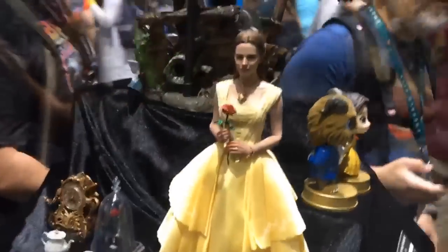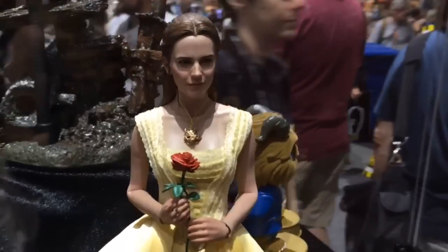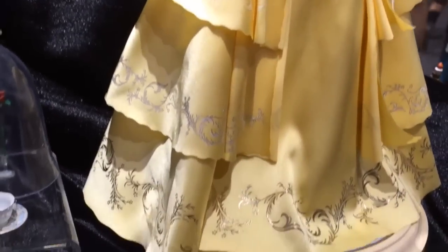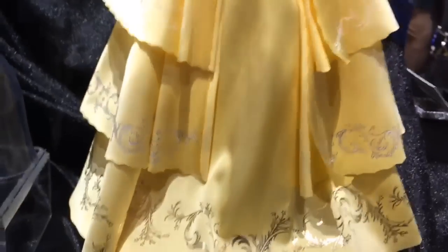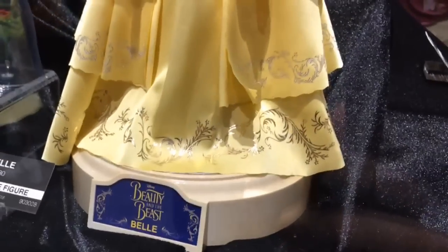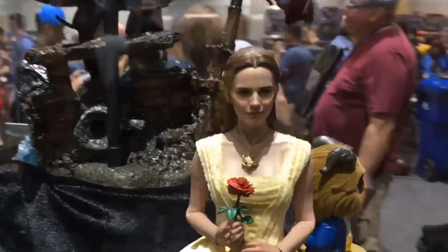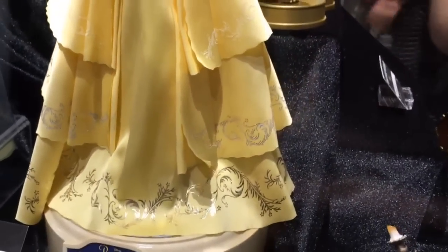If you're looking for 6-scale Belle, here she is. This is the 6-scale Belle from Beauty and the Beast, capturing the likeness of Emma Watson and that gorgeous dress. All of that detailing. Beauty and the Beast Belle. Even her stand, I can't see most of the base from underneath her dress, but it looks absolutely beautiful. And her costume is so detailed. The draping of the skirts is really cool.